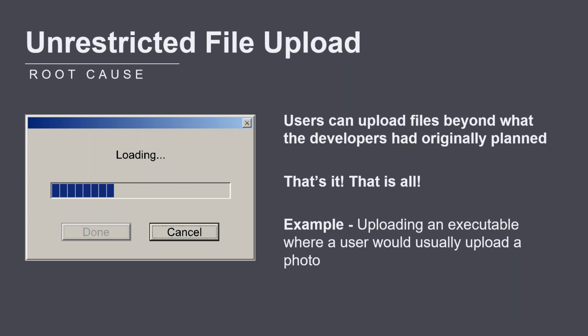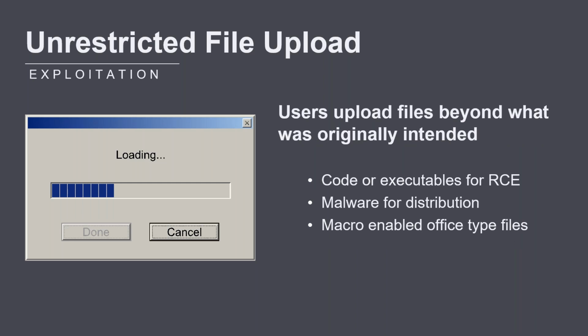Unrestricted file upload. This occurs when a user quite simply uploads a file beyond what the developer intended, and it is that simple. Depending on whether there are more checks in place, testing can be a bit more complex, but for the most part, it is literally a case of, can I upload this file that isn't intended? So examples could be executables, maybe PDFs if you try and upload a picture, very large files. You just upload things to see what you can do.